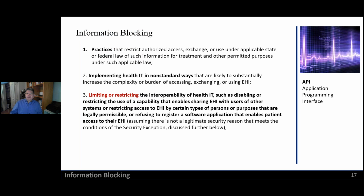Now, what are some examples or definitions in the rules for information blocking? Well, practices that restrict the access, use, or exchange of the information. So if you've got practices that cause delays or keep other providers or patients from getting their information, those practices are going to be information blocking.